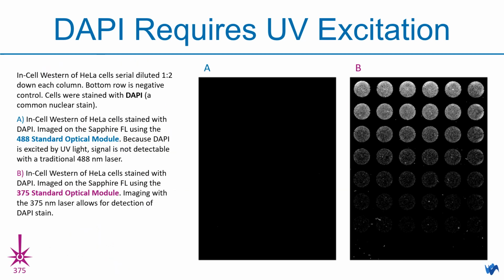To demonstrate the necessity of UV excitation for DAPI visualization, an in-cell western of serially diluted HeLa cells stained with DAPI was imaged on the Sapphire FL using both the 488 and 375 standard optical modules. Because DAPI is excited by UV light, signal is not detectable with a traditional 488 nanometer laser. Imaging with the 375 nanometer laser allows for detection of DAPI stain.